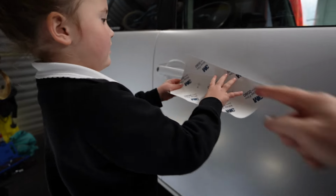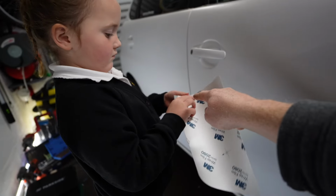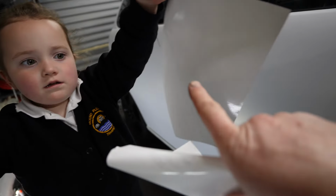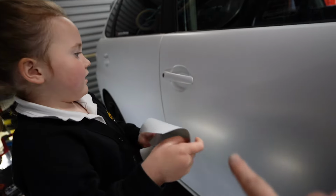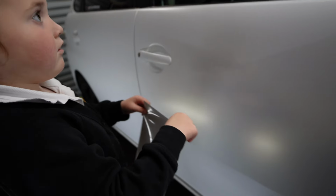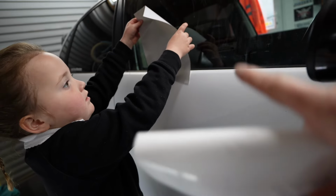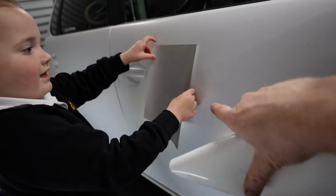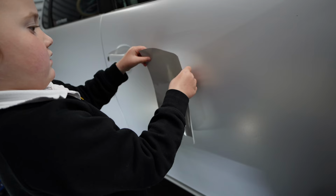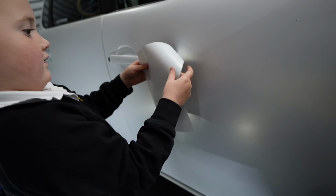Yeah. Right, so what you got to do, you got to peel that bit off first. What? You got to peel it off. That one or that one? That one, the sticky one. Okay. And where does it go? I don't know. Goes on the door. What? On the door. It's up here. Not on the window, on the door. Or down. Yeah, on there. Other way around though, because that's the sticky side. That way? No, other way around is in. That way? That way, well done.